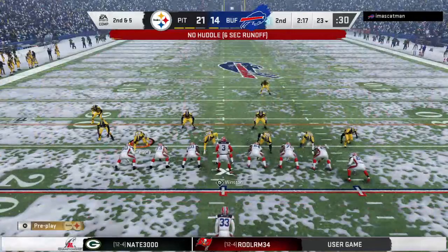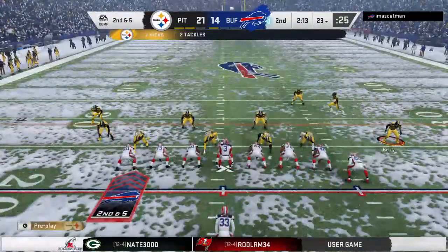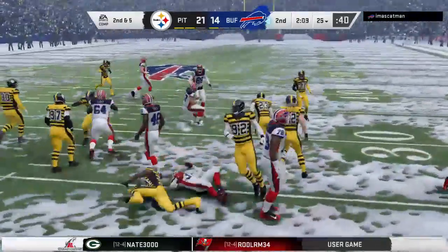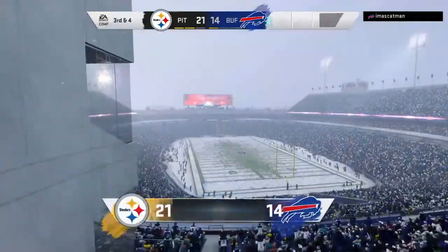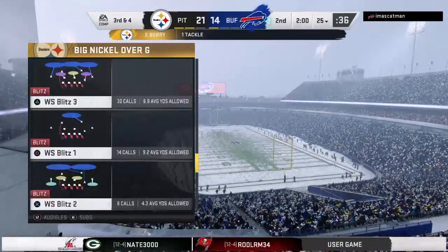Tackle made there by Jordan Hicks. On 2nd down, Whitfield. And he'll take this one up close to the 25-yard line. 2 yards the gain there, and now they're left with a 3rd and about 4 for a first.